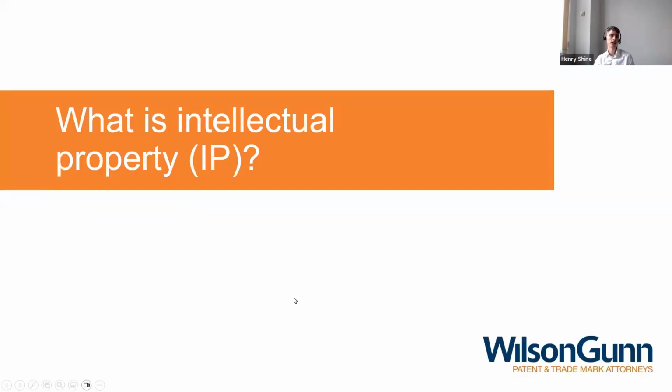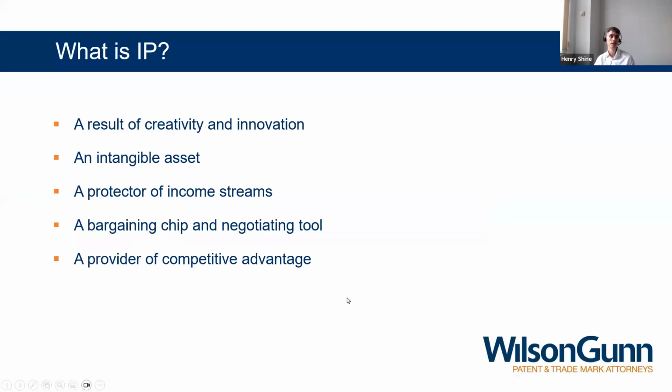So yeah, let's crack on with what is intellectual property. Intellectual property itself is a result of creativity and innovation. As a researcher working in the Royce, almost everything you do is going to generate intellectual property, whether that's know-how, experience in your head, or the writing you're doing, poster presentations, and new ways of doing things or new devices and materials that you're developing. Quite often these things are intangible assets because they might just be held in your head or it's something you've said to somebody.